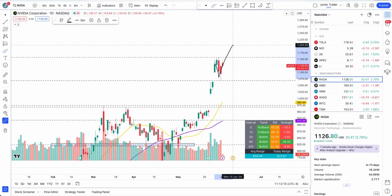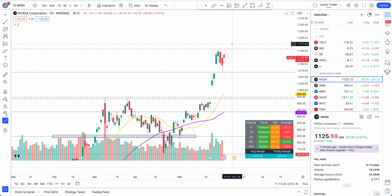So in this video we'll take a look at the price action around that, and as you know, this is the last week before Nvidia goes into the stock split. So technicals will remain the same, everything will be the same, it's just that the price will be different, right? But yeah, it's all proportion, right?